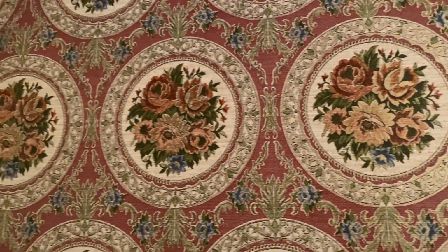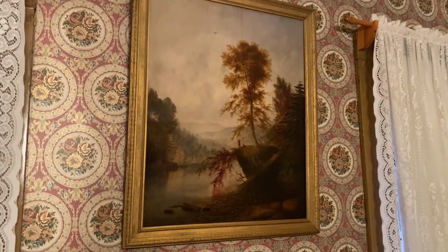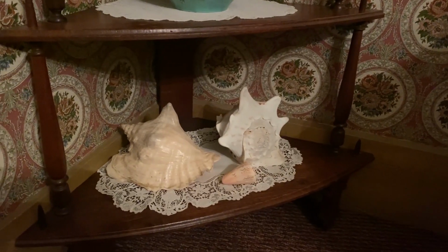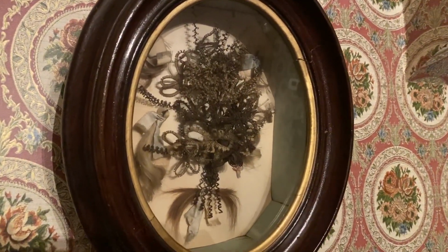That means you had flowers on your wallpaper. You had landscape paintings. You even had natural materials like seashells that you found. Natural materials like your hair. You might cut a piece of your hair, twist it, tie it, braid it, and you'd make it into a beautiful piece of art. This was almost like a family portrait. This is something that the Bernhards might have done because it represented your family. And don't worry, it didn't mold, it didn't break, it didn't fall apart. This was something that was pretty typical of the Victorians.